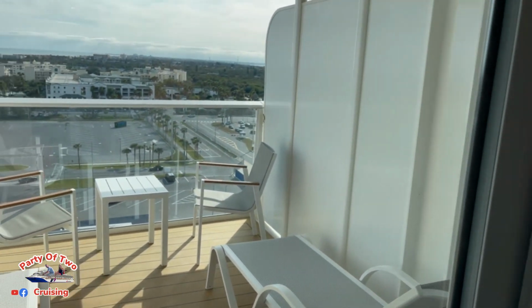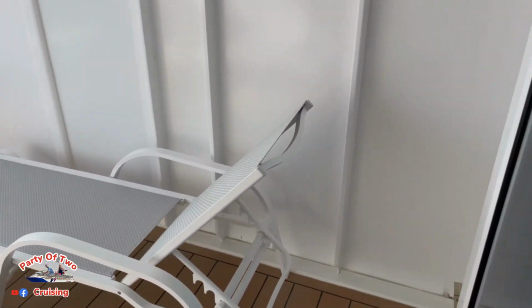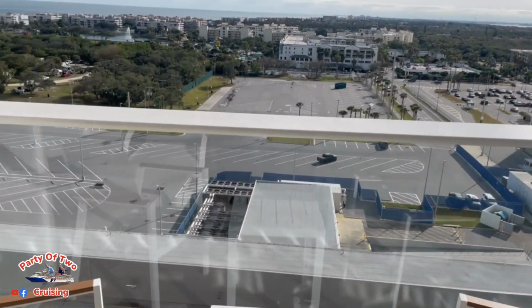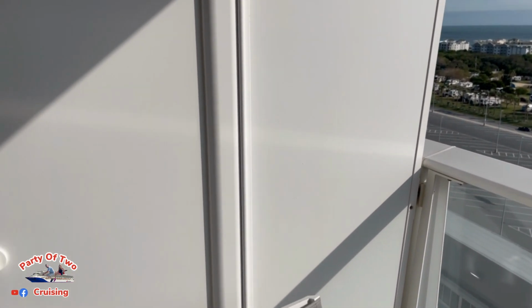Outside, you have your extended balcony, which is pretty far. You got 2 lounge chairs, your chair and tables. That comes right out here to the balcony. Now, last cruise in April, we were right next door. So we got a little bit more toward the center.